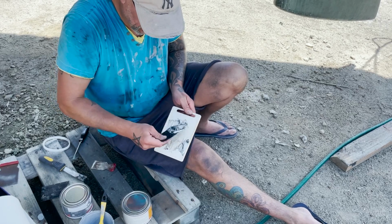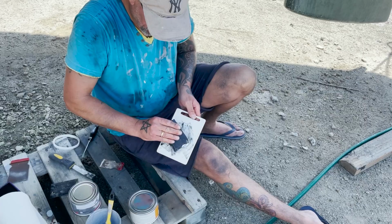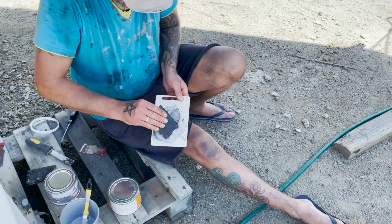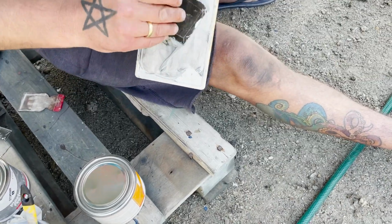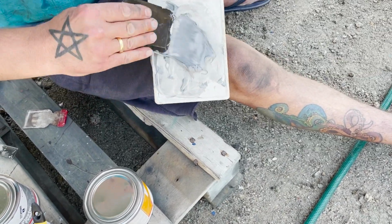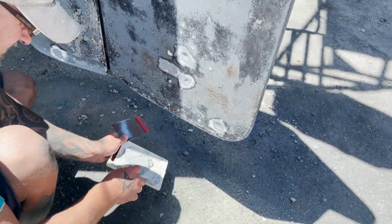Well, that's soft. Is it nice? It's soft, smooth. Filler's normally a bit harder than that. But this is special epoxy filler, isn't it? Well, I'm hoping so. It's like resin, isn't it? Where are you starting? Right here. Don't miss any.